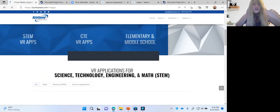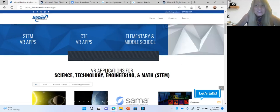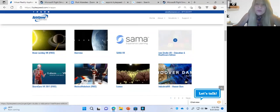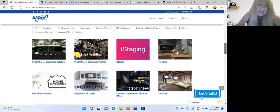This is a good starter kit. You know, what are some great STEM apps, CTE apps, elementary and middle school, high school and college? And we have a list of these apps where you can open them, see how much they would cost. Some of these apps are free and some of these are paid. Paid apps can vary. For example, we saw that flight simulator was $69.99. That's for a single computer and a single headset that's connected to that computer. It needs all of its power.